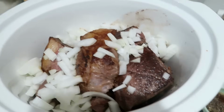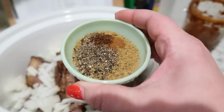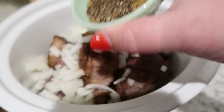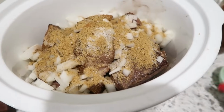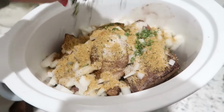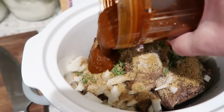So I've got my beef in the slow cooker. I'm gonna add some seasonings. This has salt, beef bouillon powder, black pepper, clove, and cinnamon. I've also got a couple bay leaves in there as well. And then I've got about a tablespoon of fresh thyme. We're gonna add that. Here is the chili puree. We'll pour that over.